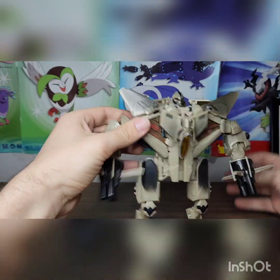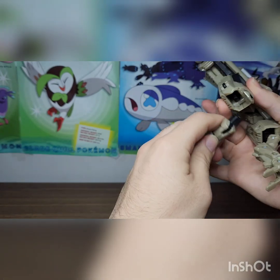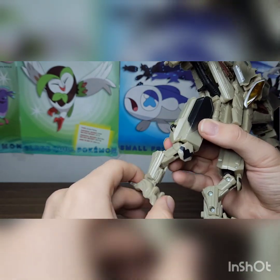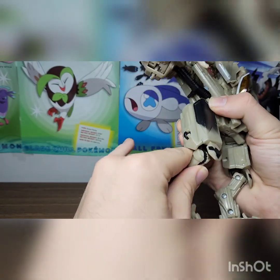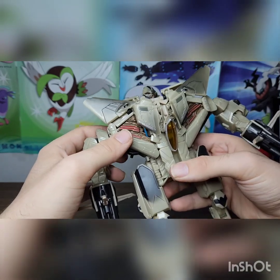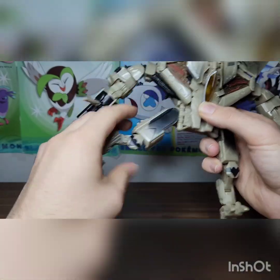So let's get into articulation. Going from here, this is on a ratchet, and this does just come off stupid easy, but it also goes back on stupid easy. You have more ratchety goodness right there. This is on just a swivel. He has a swivel right here on his arm. No waist swivel, obviously, and no ab crunch or anything else. This goes up and down on a swivel. His legs can move out that way.